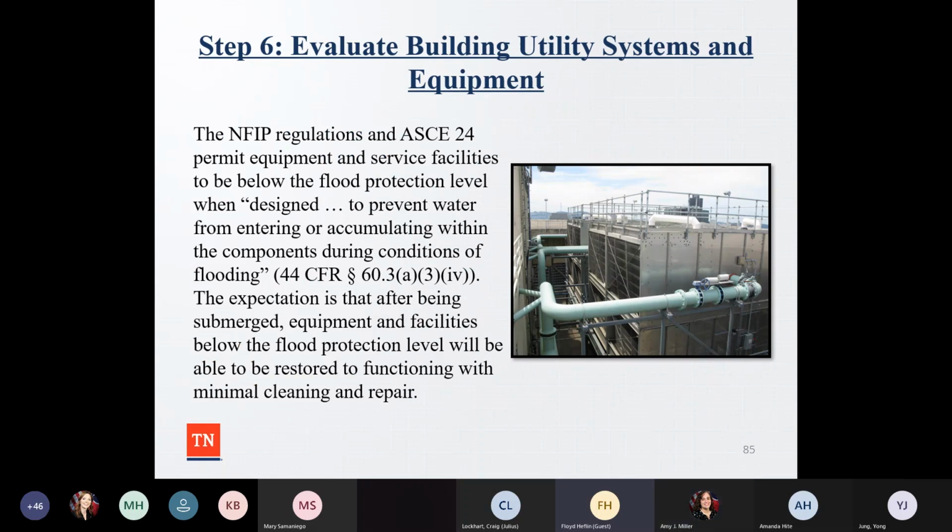When you're evaluating building utility systems and equipment, you want to make sure as part of the NFIP regulations and the American Society of Civil Engineers 24, which permit equipment and service facilities to be below the flood protection level, that they're designed to prevent water from entering and accumulating within the components. The expectation is that after being submerged, the equipment and facilities below the flood protection level will be able to be restored to functioning with minimal cleaning and repair.